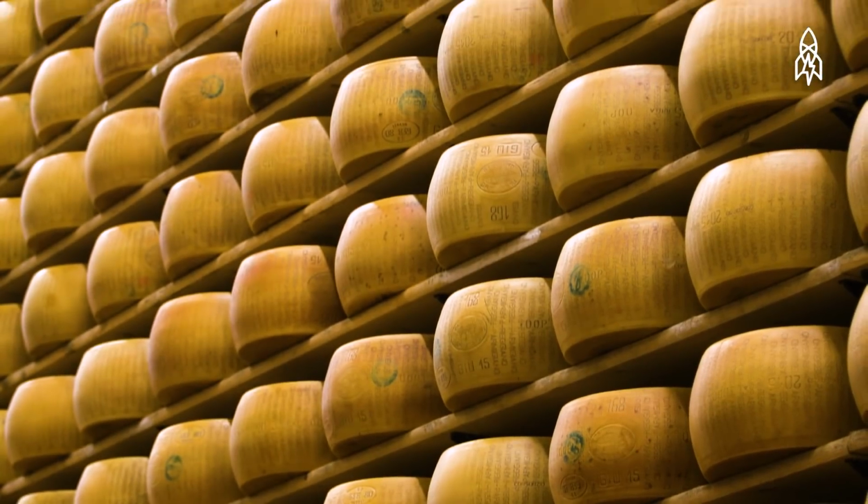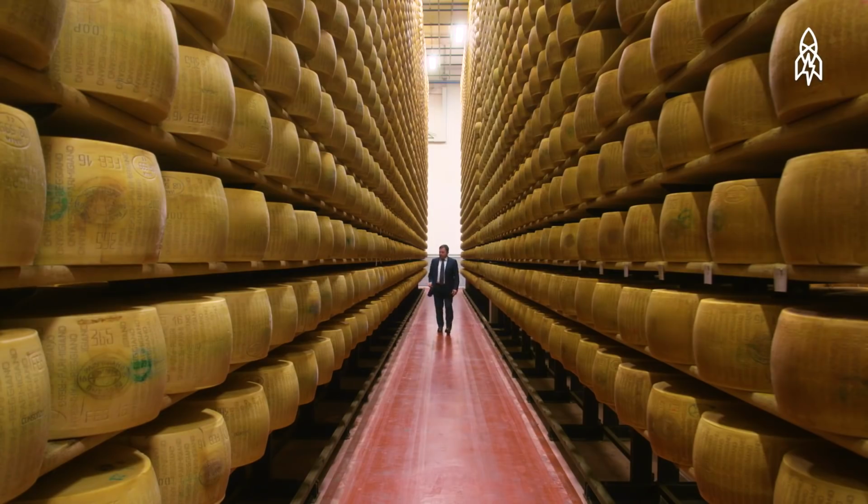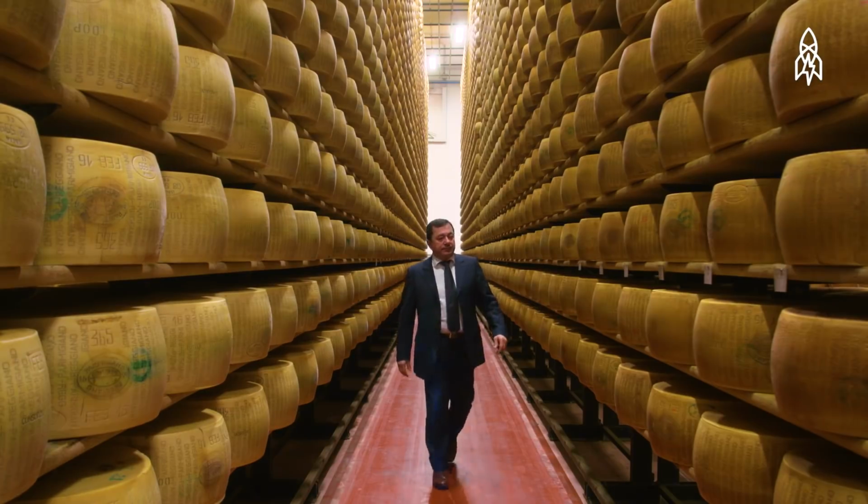Roberto and his team take care of more than 300,000 wheels of cheese. That's currently worth more than 160 million euros. Without proper care, cheese could lose its value.